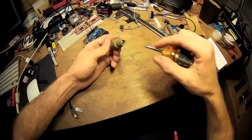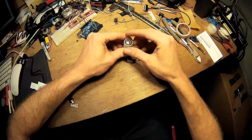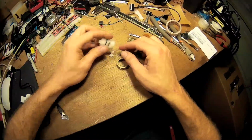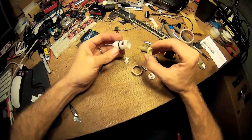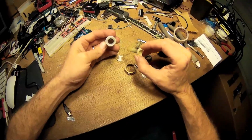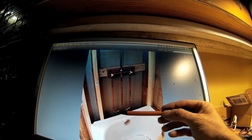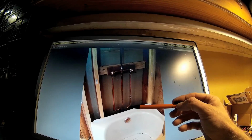Let's take this thing apart. This just pulls out and this comes out. Okay, so I don't see any kind of obstruction. Everything seems fine. It can't be the valve. It cannot be the valve. It's not obstructed in any way. This is the hot water coming in through here, through the ground. This is the cold water.